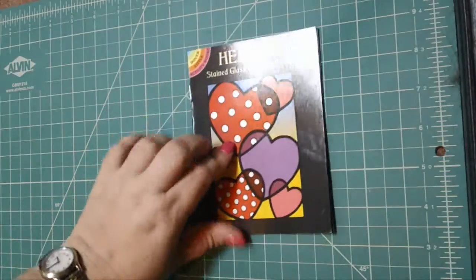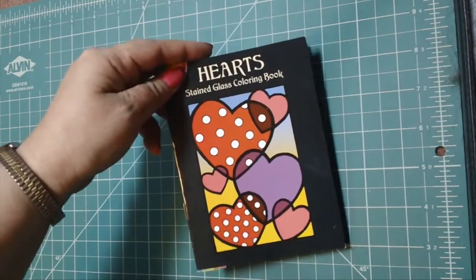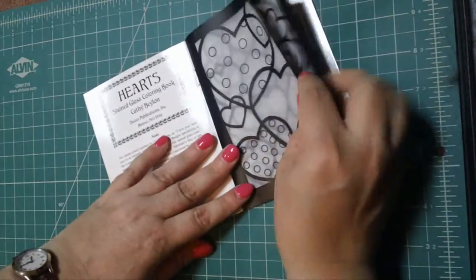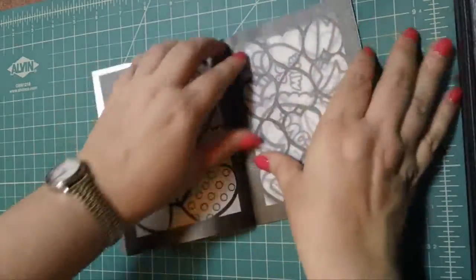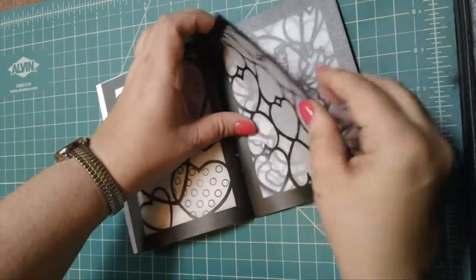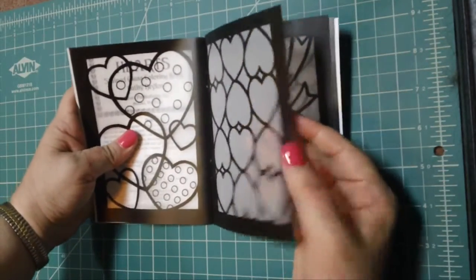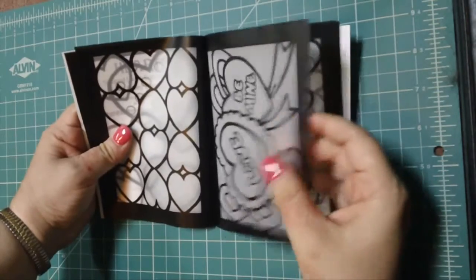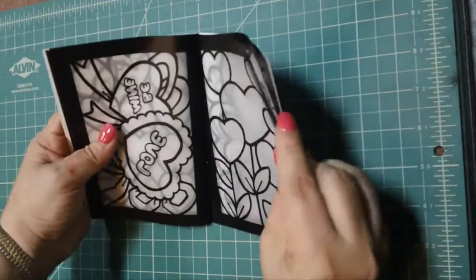So this one is another little one. This is called Hearts. And I couldn't resist this one. I thought this one was really cute. This would be really good for Valentine's Day. And again, this is stained glass, so I'll just flip through it very quickly. And again, I'm trying to get it so it's not glaring, because this is somewhat glossy paper, it's going to glare just a little bit.